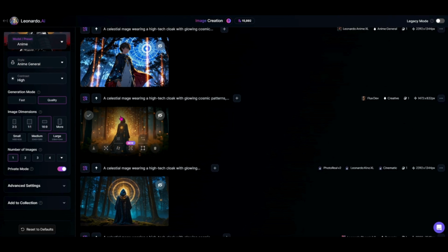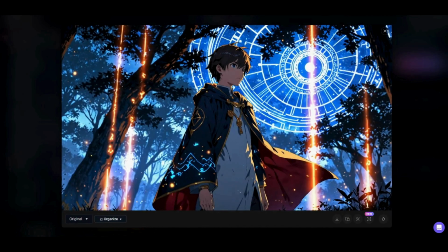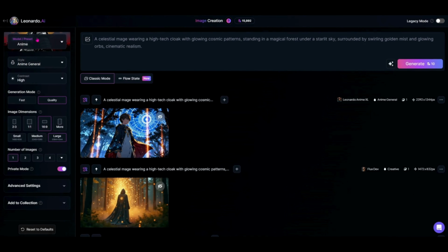Oh, it did the same here with the Flux dev one that we did. So character from behind, so you can't really tell whether it's male or female. And then the glowing golden, this is almost like an ember versus the orbs, but still very cool. All the way to an anime version of the same thing. So you can see the golden light still coming through the magical cloak here, but it is a completely different style. And all I had to do was change the actual settings that I was on.